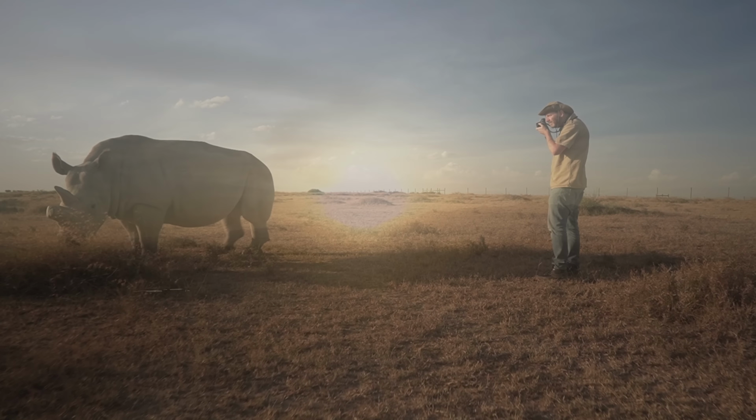One Leica, two rhinos. The little things add up. Remember that. It's been 4 years since I went back to the Leica M system and purchased this little guy here, the Leica M10D. And right out of the box, I took this camera to central Kenya to document the last two northern white rhinos.